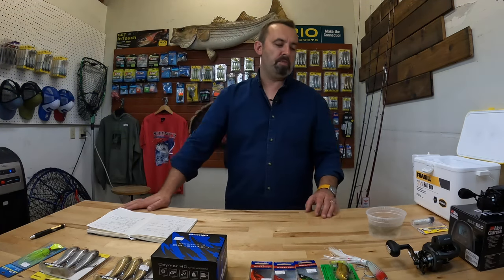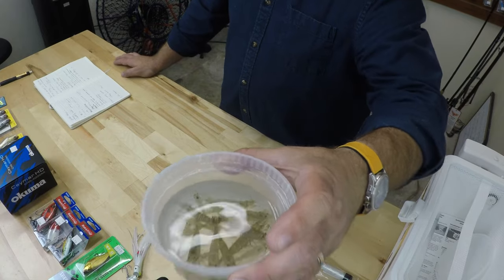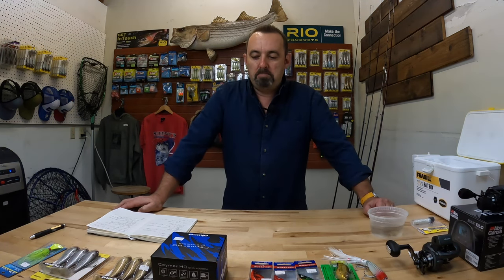One of my favorite things to do is to fish with bait. You could see this beautiful grass shrimp right here. Live bait is magical because the fish are eating what they're naturally eating, which in this case is grass shrimp. You can have pile worm. You can even have a minnow out in the river. A live minnow, all those things we carry here in our shop. We have a full live bait section.